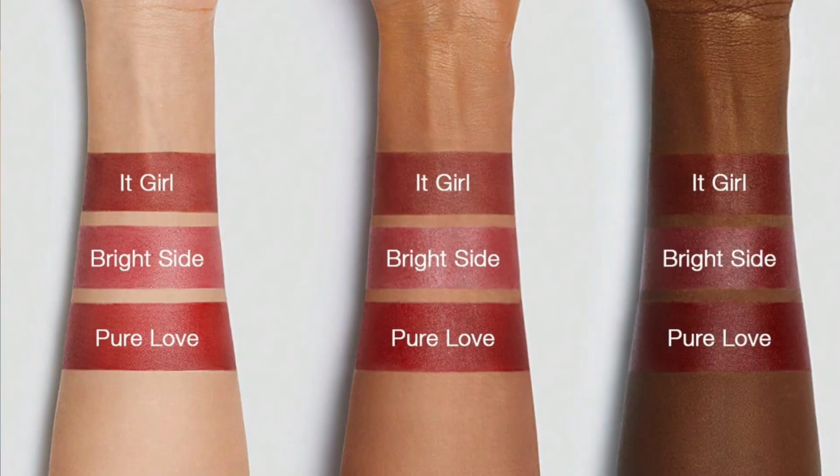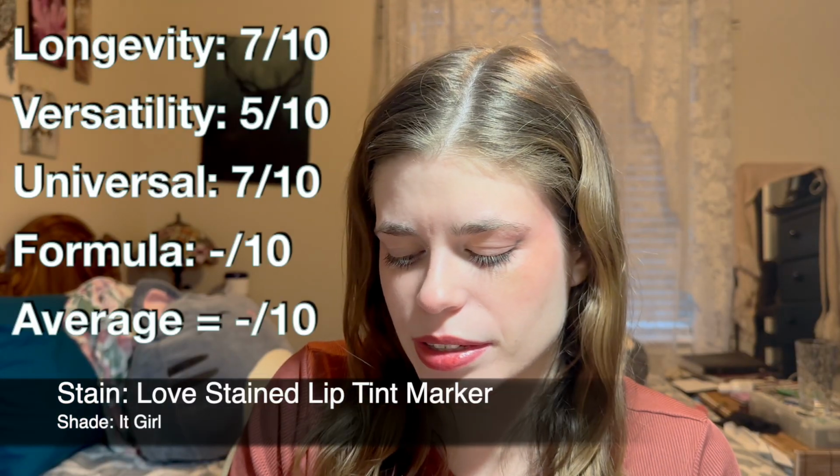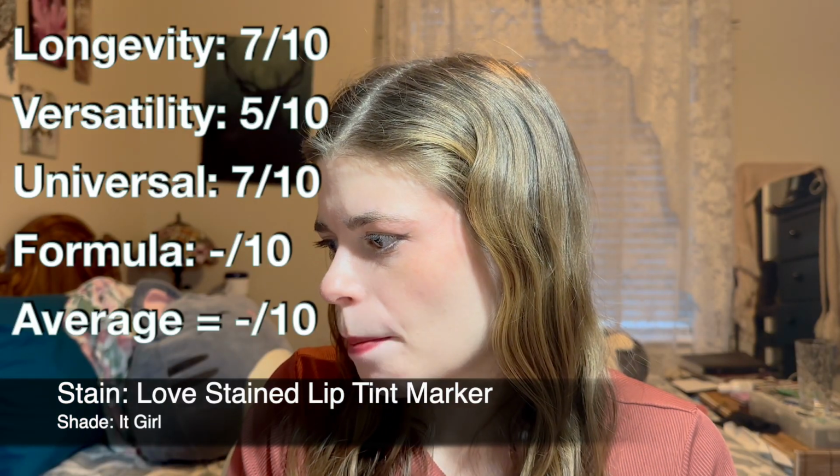For being universal, I do think that it has the potential to work for a variety of skin tones because it is pigmented. It might, though, depend on the color that you choose, and there wasn't a huge color selection, so that can also play into it. So I'll give it a middle of the road 7 out of 10.